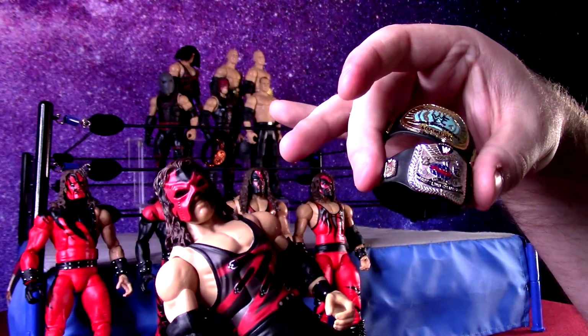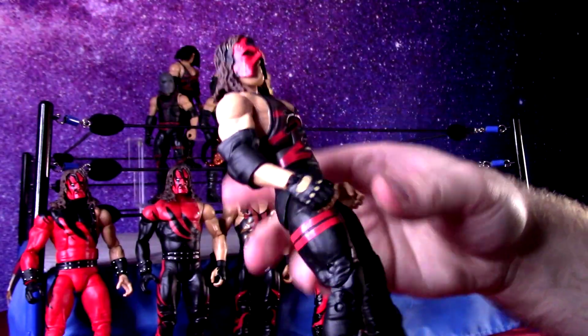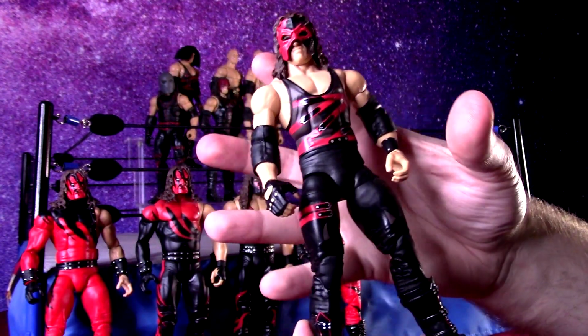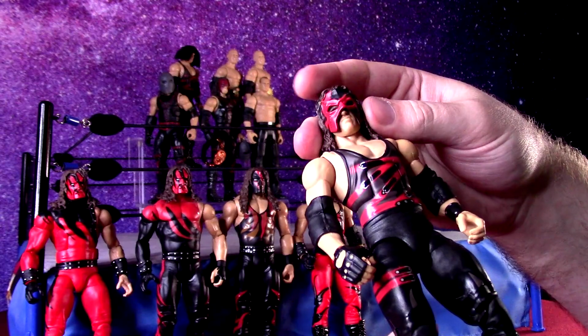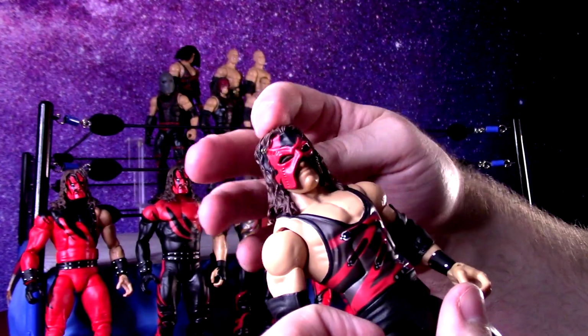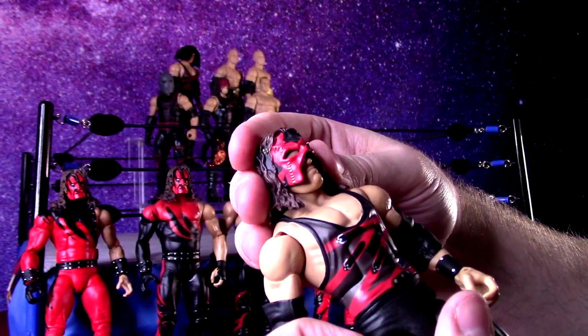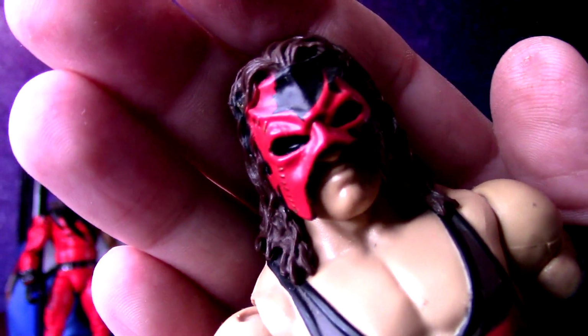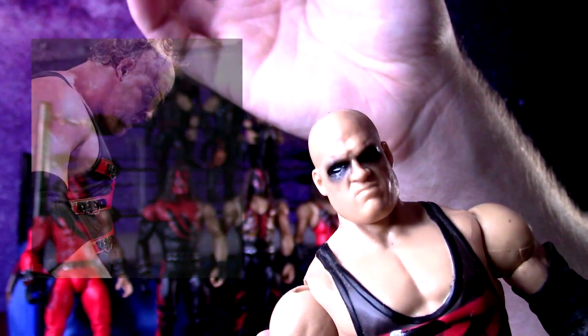He's already got one tag and an Intercontinental. But this one was like an exclusive. I always like this attire with the straps and everything. I would like them to do another one because this one is a removable mask, and it kind of is hard to keep on here because this hair kind of pushes the mask up. So it's hard to stay in place so that you can get the masked look, but it is removable.